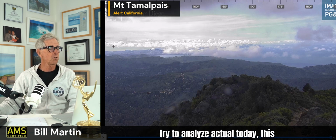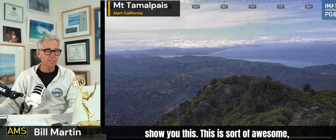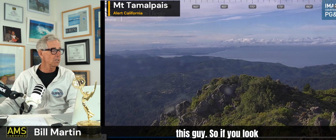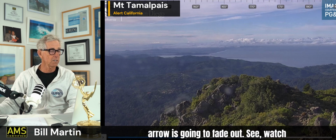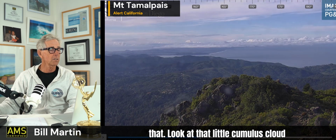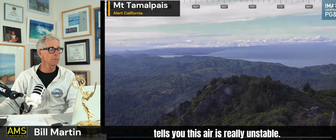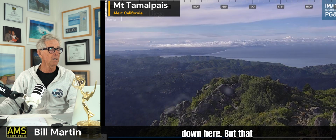Today's scattered showers. We'll look at a couple of the models that try to analyze actual today, this afternoon, what it's going to look like, because it's all over the map. I want to show you this. This is sort of awesome, right? Where is it? So I'm backing up. Ooh, this guy. So if you look in this area here, keep your eye on where that arrow is going to fade out. So you watch that, look at that little cumulus cloud blossoming up. That's interesting. That tells you this air is really unstable. See how it kind of fires up, kind of starting to flatten out. It's sort of dying down here.